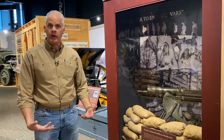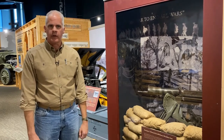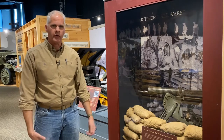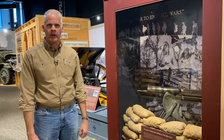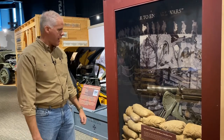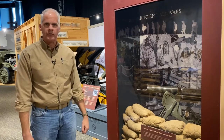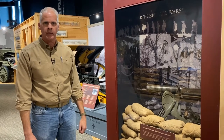Is it sturdy enough to undergo being put on exhibit? Or is it complete so that when it goes on exhibit, it gives a good example of what this type of artifact looked like when it was used? In this example, this is the most complete one that we have, but it's still missing some of the equipment, the spare barrel, and some of the cleaning tools that went along with it.